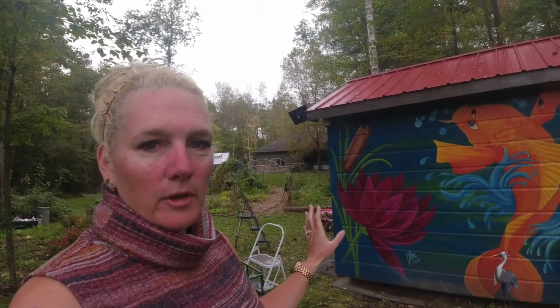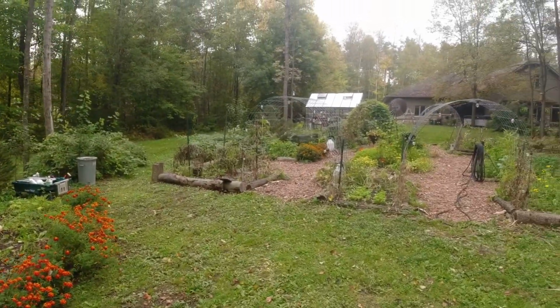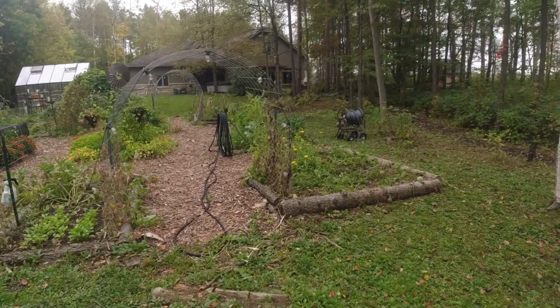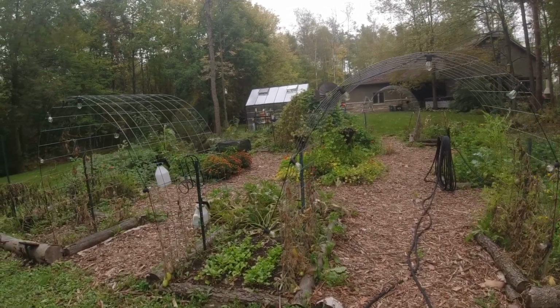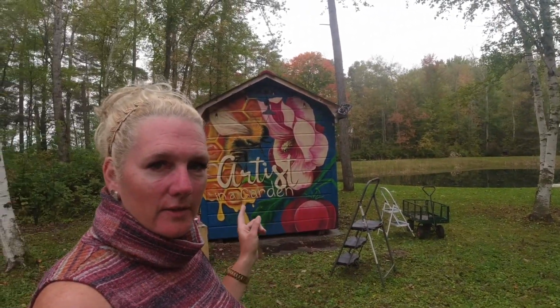Okay, back to the garden mural painting. So, inspired by my koi mural on this side of the bunkie, I decided to utilize the back of the bunkie, which you see from my garden, which is pretty much done. We are now into fall, and you can see my cucumbers are finished, my melons really didn't do a whole lot. But when you're standing in the garden, looking towards the bunkie, this is what you see.